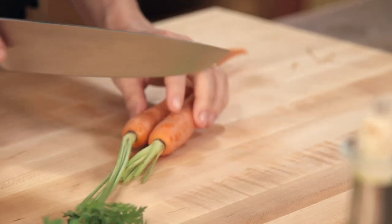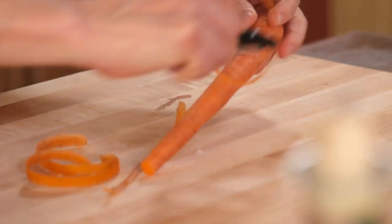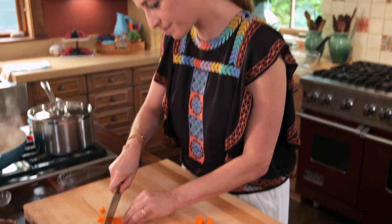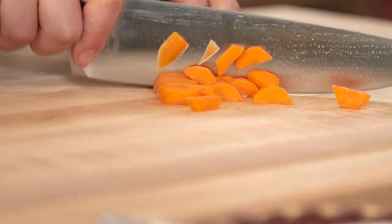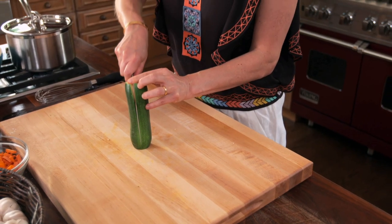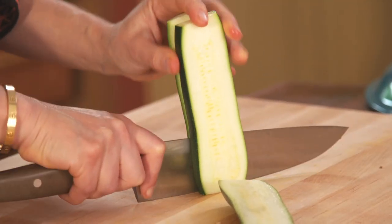So we're gonna do the carrots. You can cut them in any shape or size that you want, but I like to go for bite size. Okay, so we have the carrots, and now we're gonna do the zucchini. Cut into 3 pieces like that.